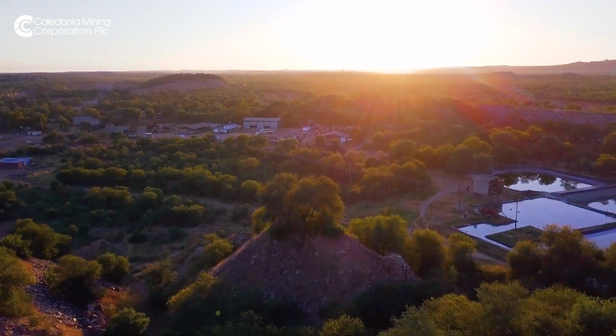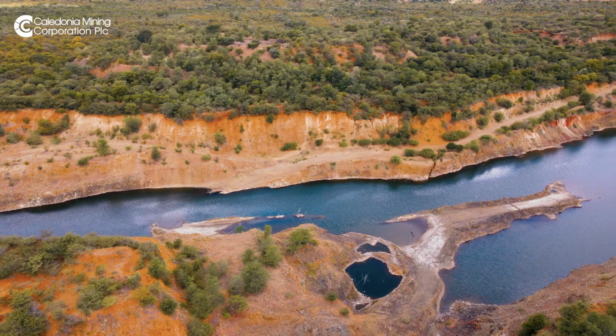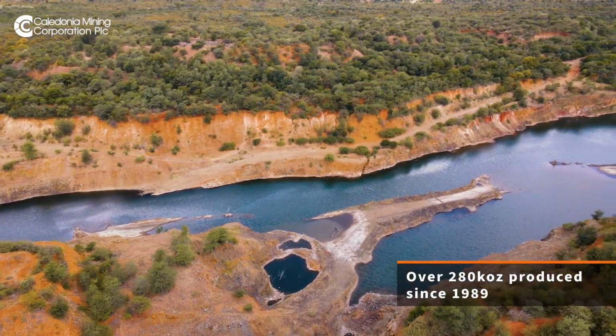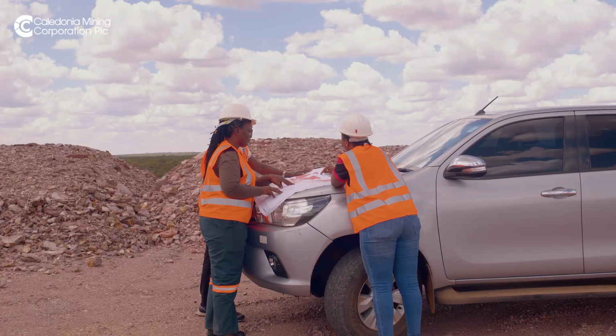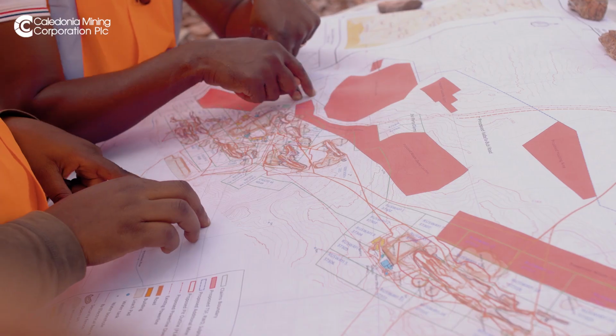Bilboes started as small mines by Anglo-American in Zimbabwe. Over the years, as more exploration took place, they just expanded the production and mining oxide resources until all the oxides were almost exhausted. By the time we started doing exploration, we actually had an idea that the Bilboes project could be a mid-sized gold-producing asset.